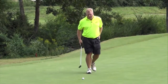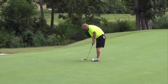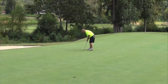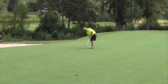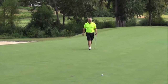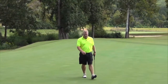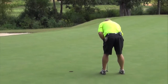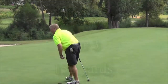Not a bad second shot, got a little deeper on the green than I thought, but we've still got 30 to 35 feet left for the birdie. I've pulled it off my line just a little bit. I thought it might hold there for just a second, but good speed. Greens are rolling very, very well. A little quick though. Good par.